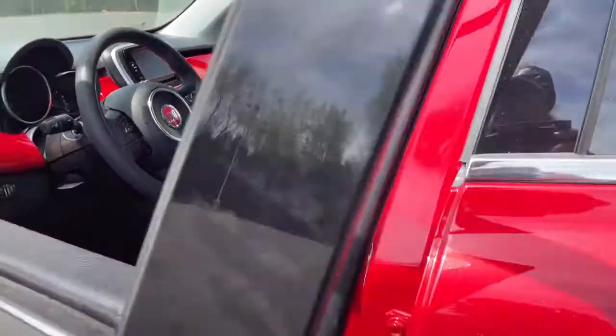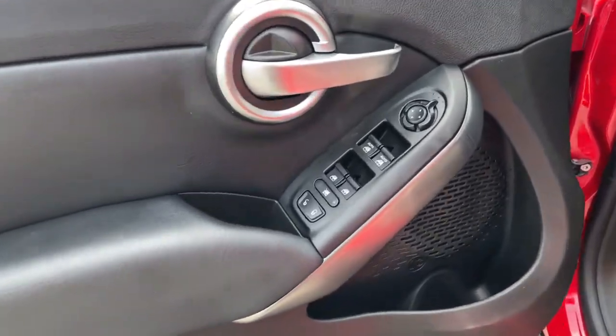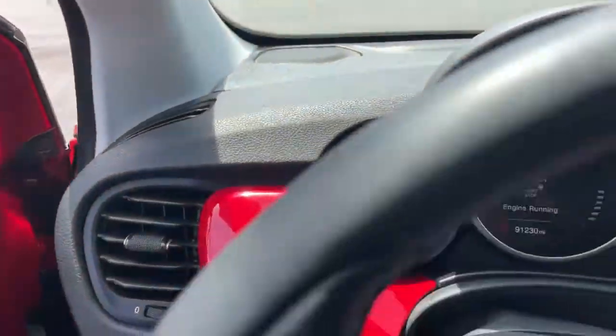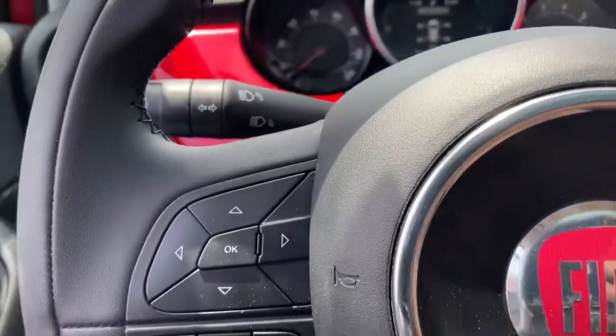These are just some of the great options this vehicle comes with: navigation system, all-wheel drive, keyless entry, sun moonroof, backup camera, fog lamps, blind spot monitor, electronic stability control, aluminum wheels, intermittent wipers.